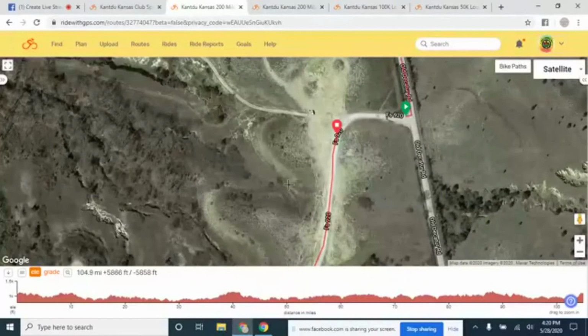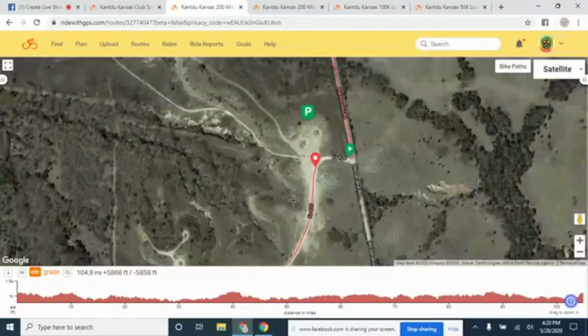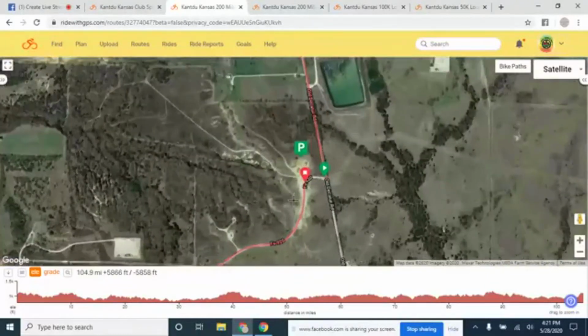There's no amenities or support along the route. There are a couple of spots where vault toilets are available at different areas, but to the best of my knowledge, no running water. That said, if you want to drop off your own water or resupply along the route, you're welcome to do that.